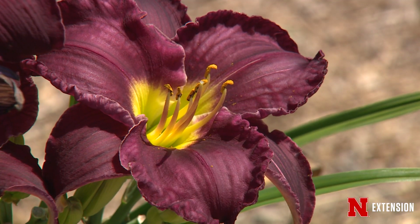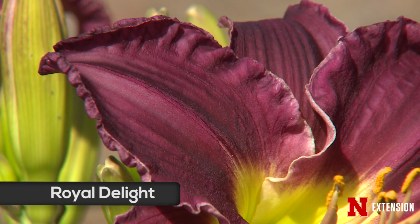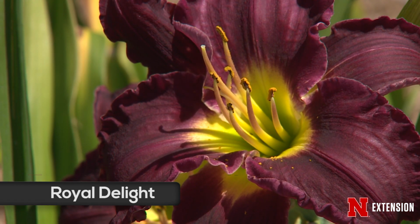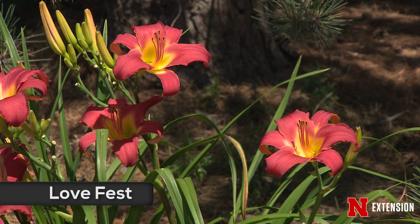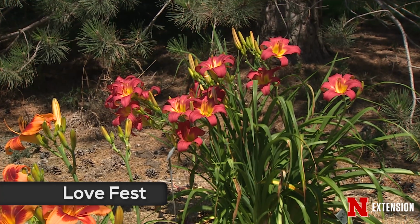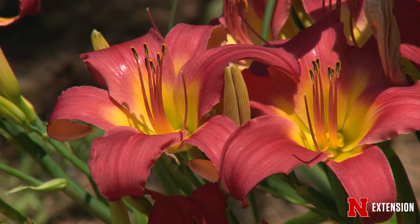Some of the favorite daylilies at Harmony Nursery are Royal Delight. It is an intense purple with a ruffled edge. It does great in the heat of the afternoon. They call that Sunfast, so it keeps its color. And then another really cool one is called Love Fest. It is probably 36 inches tall with a 7-inch bloom, cherry red with an orange throat.